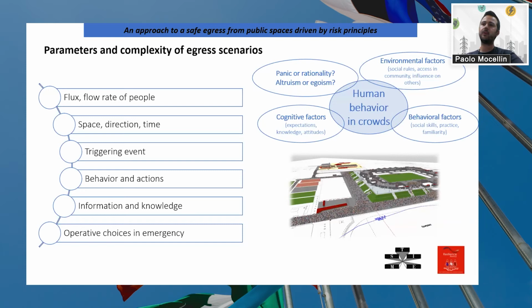Modeling an egress scenario involves different parameters that require a proper quantification. One of the most challenging is the human behavior in crowds. Typically, we are asked to answer questions like, does the crowd experience panic or rationality? Or do people in the crowd show altruism or egoism? The overall crowd behavior is determined by different factors, including cognitive aspects linked to expectations, knowledge of a specific context and attitudes, but also by environmental factors, including social rules and influence on people. Finally, behavior of the components of a crowd is sensitive to behavioral factors like social skills and familiarity.